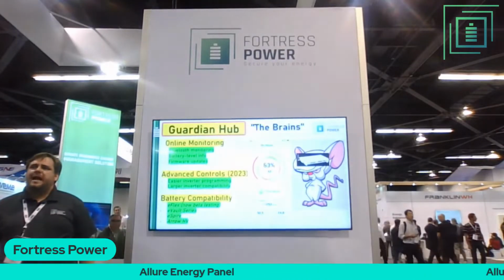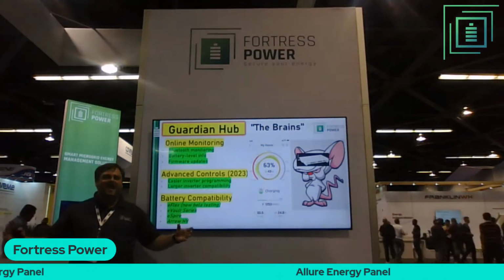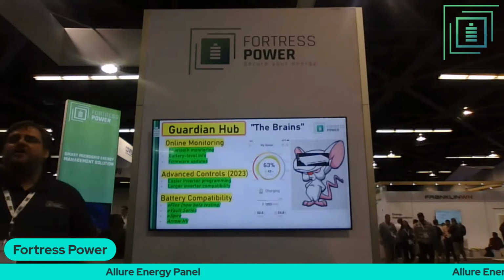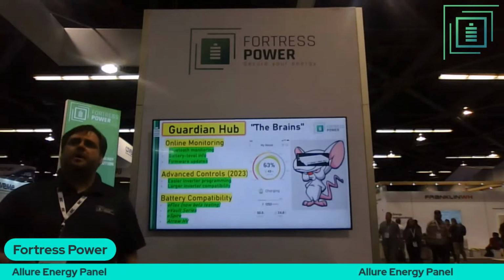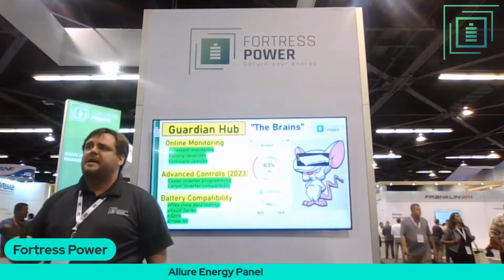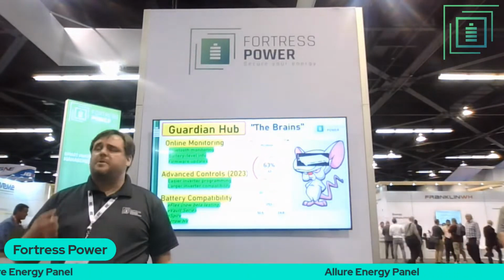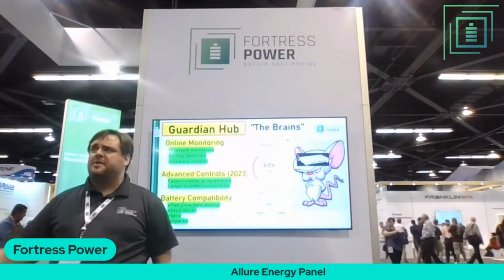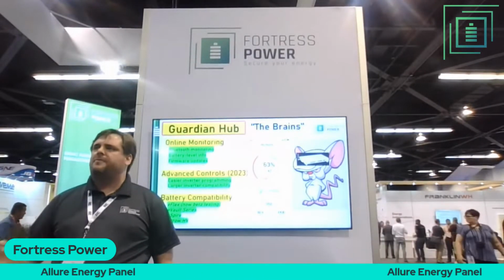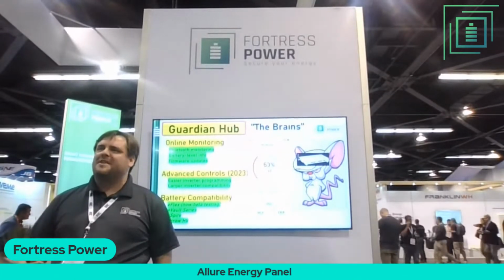Finally, we're also announcing our Guardian Monitoring Hub. This is the brains of the system. So what is starting out as a monitoring device later becomes a control device. So up till now, Fortress has piggybacked off of the inverter monitoring system. Our batteries communicate to multiple inverters. Those inverters have online monitoring. You can get basic system information from those systems. What it doesn't give you is battery specific detail.